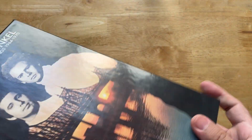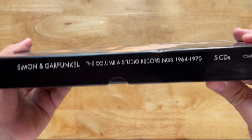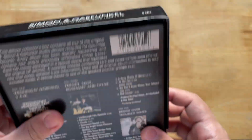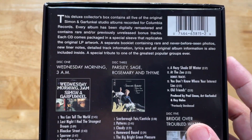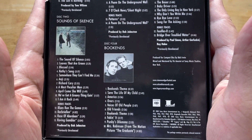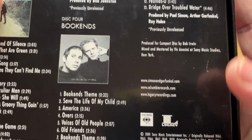I'm not entirely sure whether it's supposed to be stored lying down or standing up. I store it standing up like that. So anyway, you should see all sides have the text. I guess you could also store this in a vinyl style shoebox, probably. And there's the back, and we will see later. It says it replicates the original LP artwork as it was released during that time. And you've got the description right there. Yeah, it was released in the .com era.